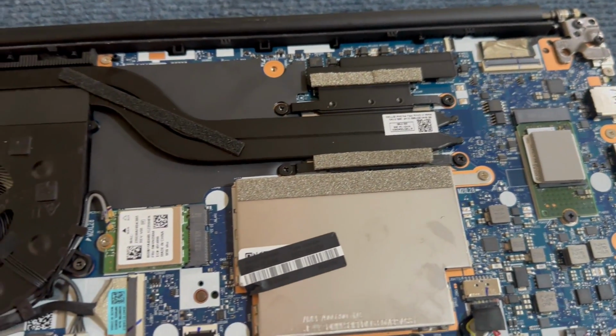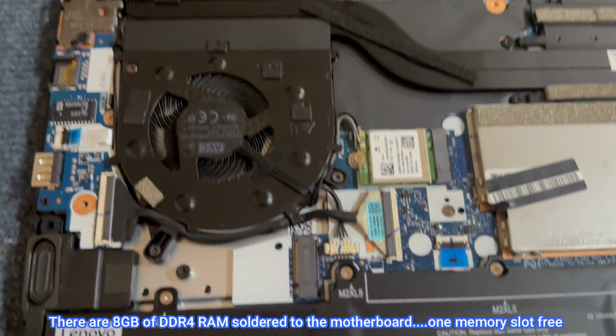There are 8 GB of DDR4 RAM soldered to the motherboard. 1 memory slot free.